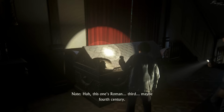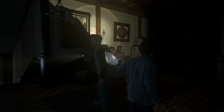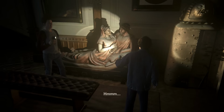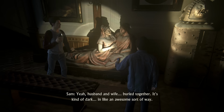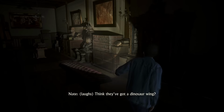Huh. This one's Roman. Third, maybe fourth century. You recognize that one? I've seen something like it before. Reclining figures. It's Etruscan. That's right. Husband and wife. Buried together. It's kind of dark. In like an awesome sort of way. This place is like a damn museum. Think they've got a dinosaur wing? Wouldn't surprise me.